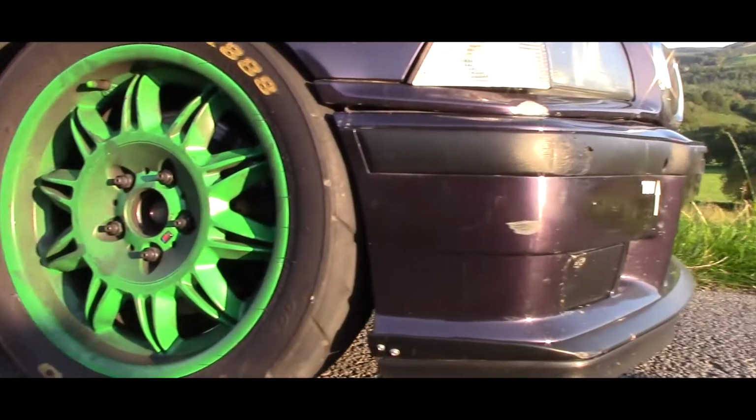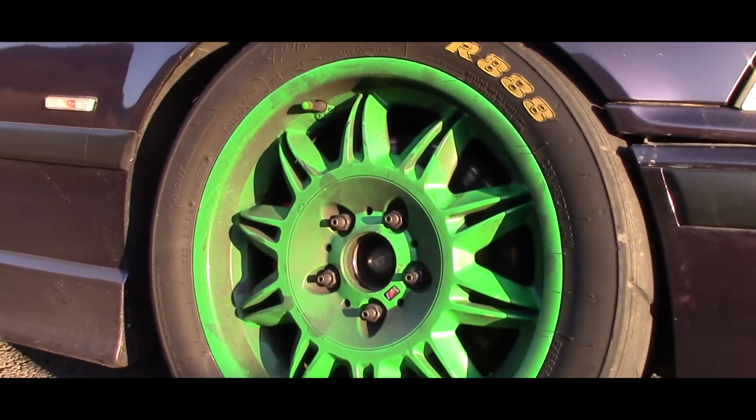So it's got lightweight green paint on the wheels. Absolutely, the lightest weight green paint you can get. And it's got Toyo Proxes R888 tyres, I think. Yeah, so it's pretty sticky. It's pretty good fun. So we're now in the heartland of Wales, and the roads have really started opening up. We're in some pretty spectacular country. Look at that.